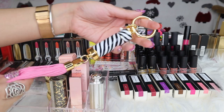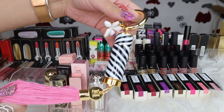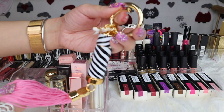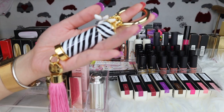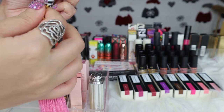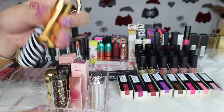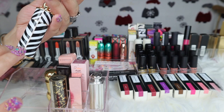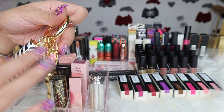And this one is the one from Carolina Herrera. It's just so stunning, and it's just a very cool idea wherein you can put some charms here on the lobster clasp holder right here. And then, well, this one is very expensive only because you have to buy everything separately. So this cap you buy separately, the refill you buy separately, this tassel right here is bought separately also, even this ring. Oh no, this ring comes with this one if I'm not mistaken, or was it? Maybe not, I forgot already. But these two, you have to buy them separately.